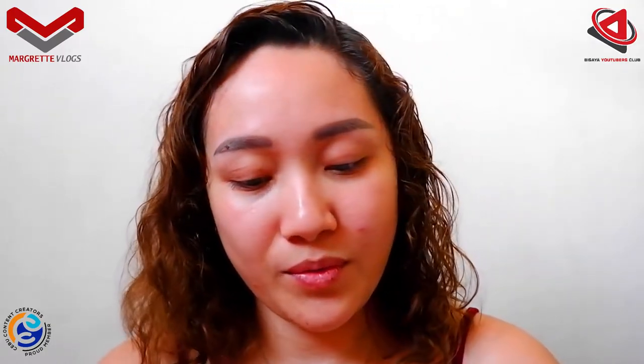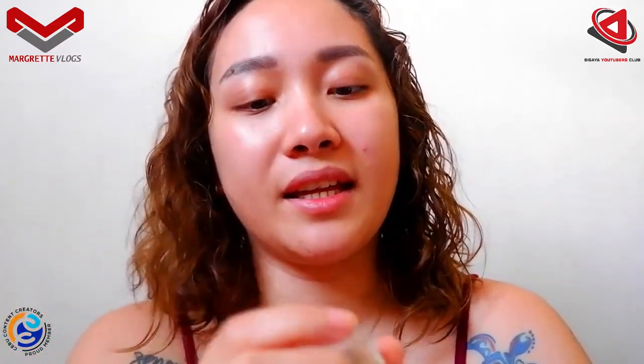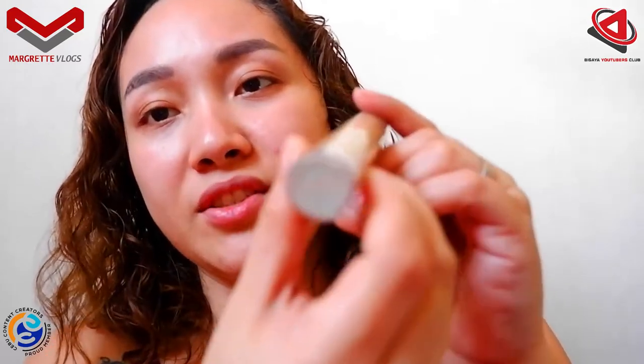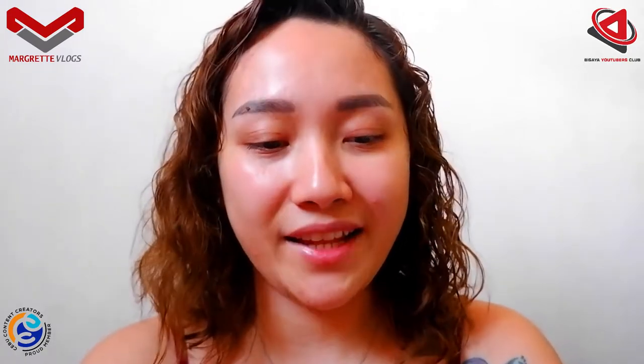So I've received a package from Shopee, and we have ordered Squad Cosmetics makeup products, and we'll be trying it out today. First thing we bought was the Squad You Can Face It foundation in the shade of light beige. I know it's not clear, but it's light beige, and we found out that it's a bit dark for our skin tone, so I'll be mixing it up with Caroline Nude to make it a bit lighter, right?